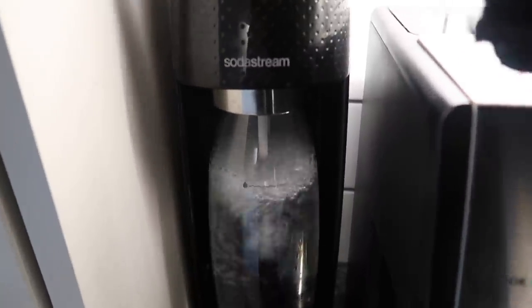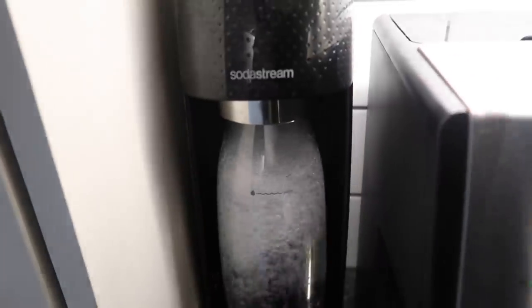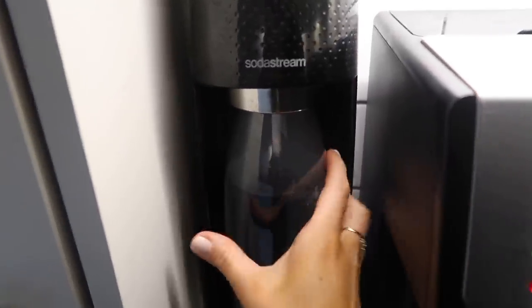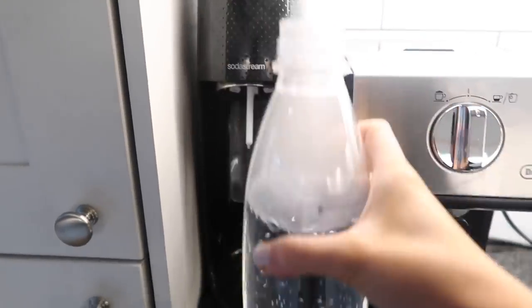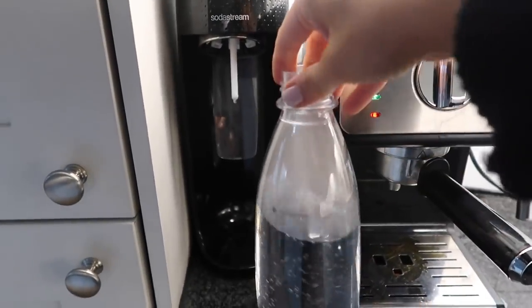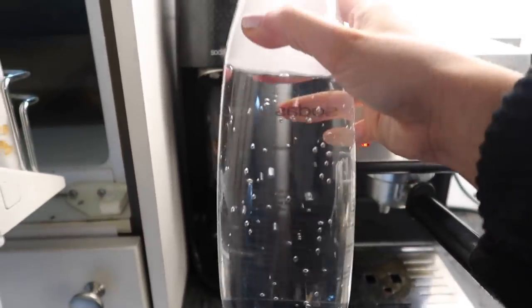Just clip the bottle into here and then press this button. You can either have an electric one, or this is the non-electric one, and then you just press it like this and you'll hear it go psst, if that makes sense. And then literally you have sparkling water. Then I just put the top on, put it in the fridge, and it's nice cold sparkling water. And obviously this is a lot more sustainable.